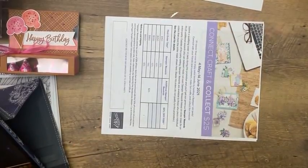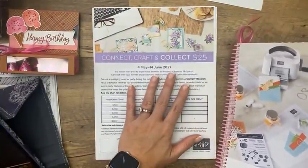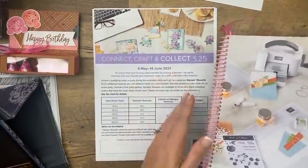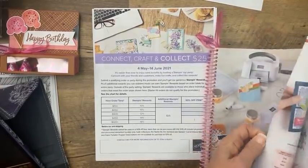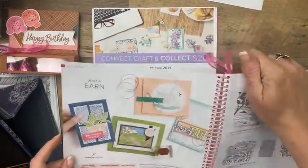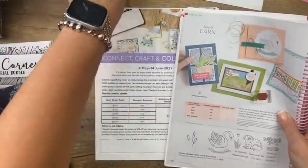The next thing, I print all these out. There's so many fun things happening. The next thing is they're calling it the Connect, Craft, and Collect. Basically, let me flip over to the host rewards. Well, they're not called host rewards anymore. They used to be called host rewards. Now they're called Stampin' Rewards. I still call them host rewards.